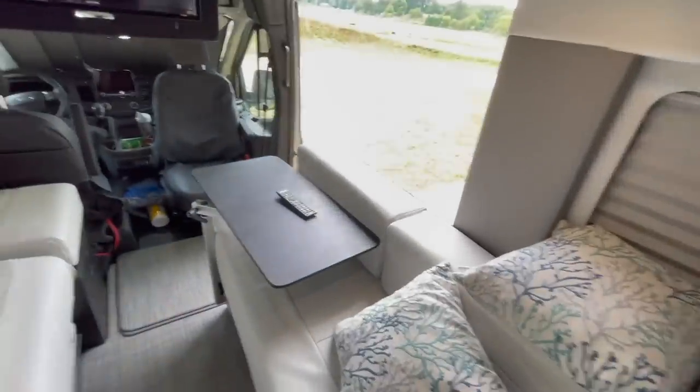That's so great. And this is where your lagoon tables would store. Yep. They're not deployed, which is right here.